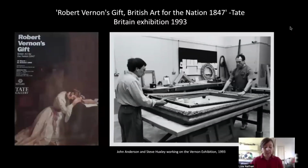In 1993, there was an exhibition of Robert Vernon's gift. The condition of the painting and frame were considered during this period, although the painting was not included in this exhibition. What is telling about the preparation of this display is how the then frame conservation team went about conserving, restoring, and making new frames, which ultimately informed the choices around the design of the portrait's second known frame.